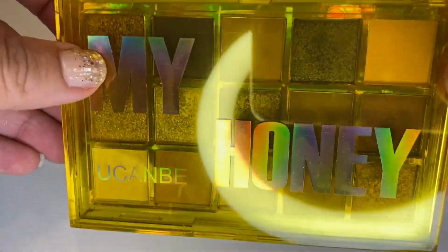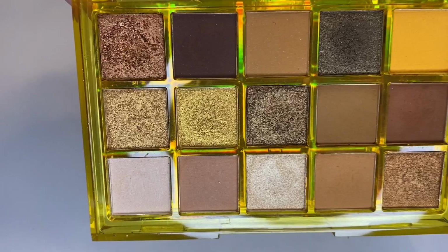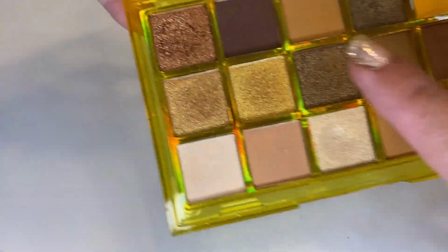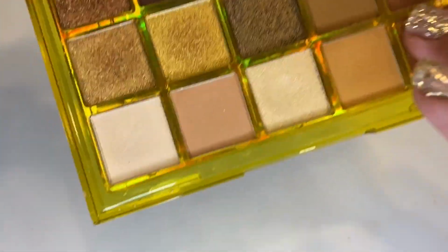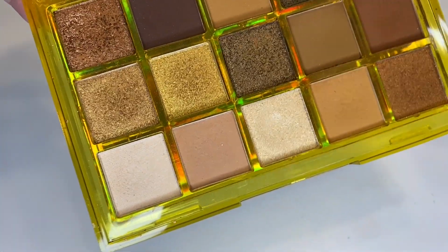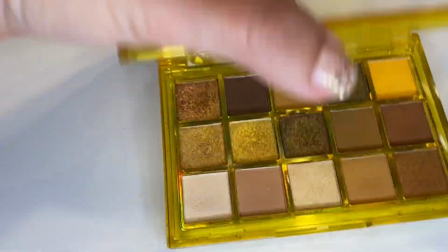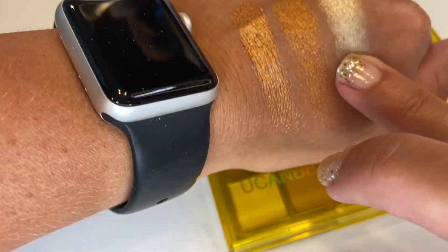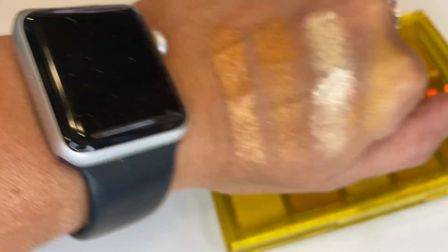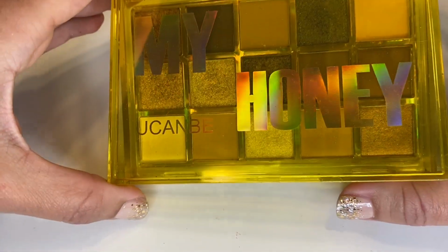This is the My Honey palette, and I love this so much. Look at those shades. Isn't that gorgeous? I think it's supposed to be a dupe for the Naked Honey palette, and that was a palette that I was just drooling over, and so I am so thankful to have gotten this palette because this palette performs so well. I mean, so well. These shades are so gorgeous on your eyes. Like, I'm not even kidding. So the You Can Be My Honey palette.